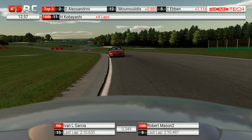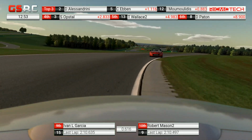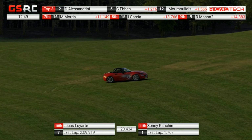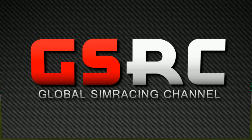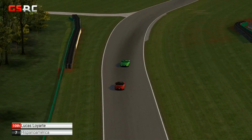And there's the car in the back. Oh, let's go to Lucas Lorty right now. We'll get it on a replay. He just got together with Matt Morris. Morris got the best of it. Morris stayed on the track. Lorty ended up in the Virginia countryside. And honestly, I think Morris is there.